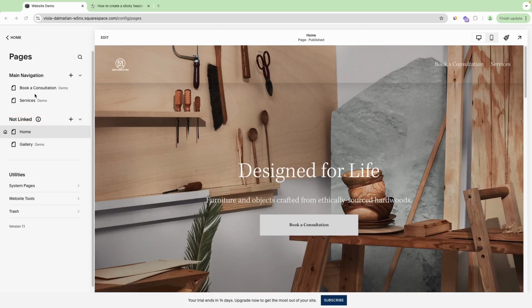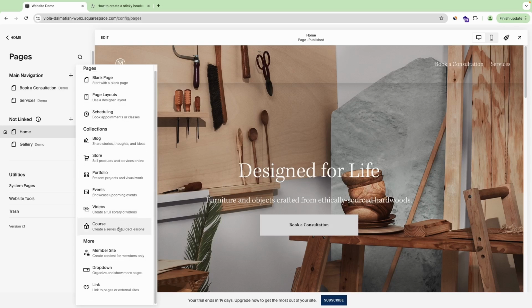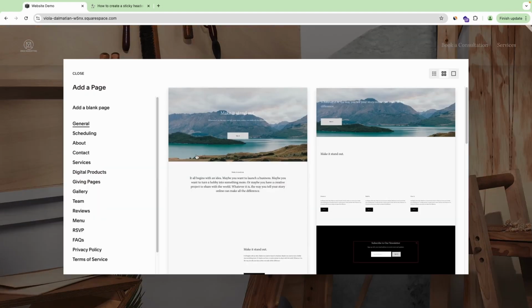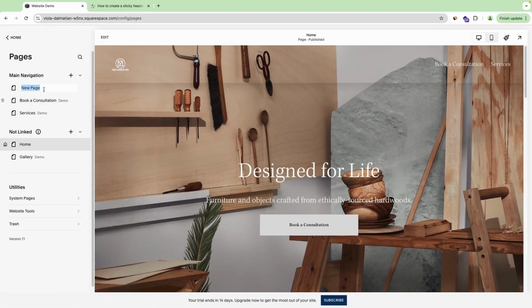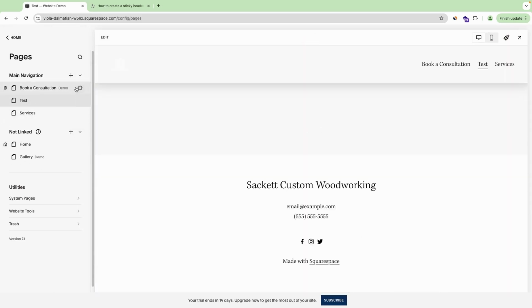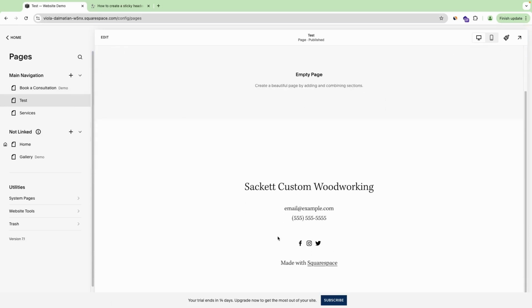And of course, if you wanted to add a new page to your navigation, you can click this little plus button. And here you can start with a blank page or one of the predefined templates that they have here, which makes it really nice. So you have different page layouts that you could go through and try if you wanted to add a new page, or if you just wanted to add a completely blank page, you can add that there and call this whatever you wanted to have on your page. And I just accidentally clicked that, but I'm going to move it back over here to test. And you can see this is our empty page that we can work with that has our header here and then our footer here as well.